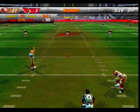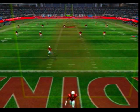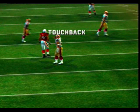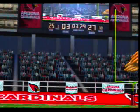San Francisco is lined up for the kickoff. Dorsey back to the jump. He got all of it, and it sails out of the end zone. Following a punt on their last drive, the offense now makes its way back out onto the field.